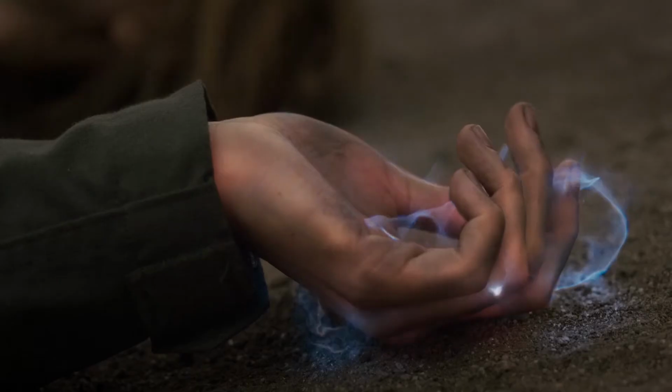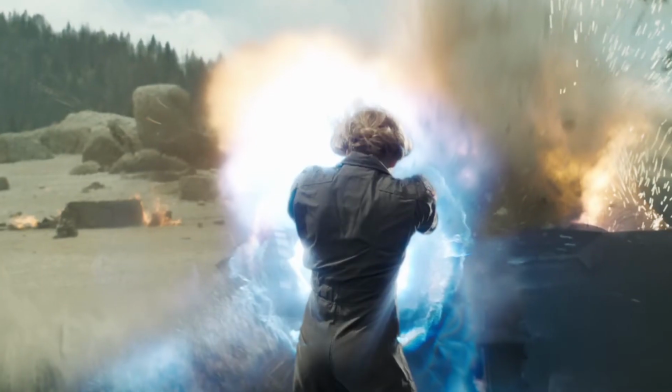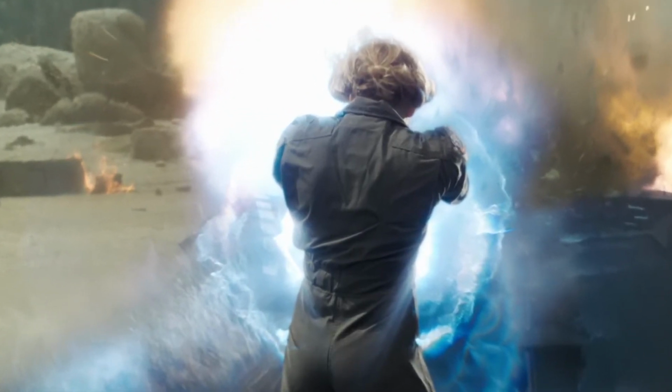We can see that sequence where some energy is flowing around Captain Marvel's hands, and then there's that big blue blast that gives her her superpowers. In that shot you can see that she's actually wearing the same uniform that she was wearing in the military when she was flying that aircraft, so that brings me to thinking that these are consequential scenes in the actual movie.